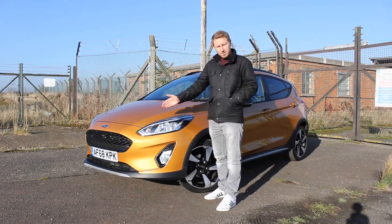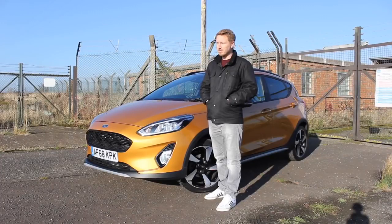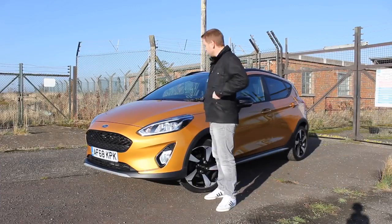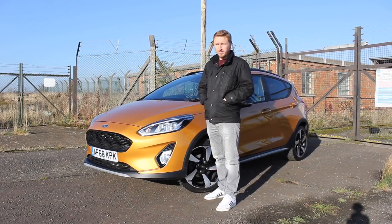Also on the outside of the car, we've got the nice LED halos, which I think look really good. You can actually spec LED headlamps as well, but they are quite pricey at around £600. But yeah, that's essentially the differences between the Active and the normal Fiesta.